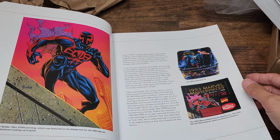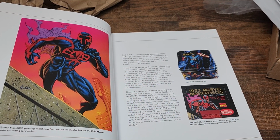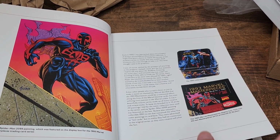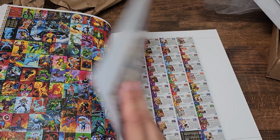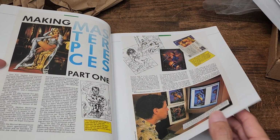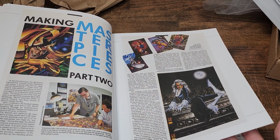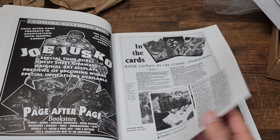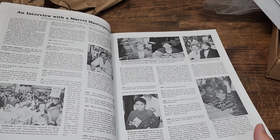Yeah, they came in these tins. I never bought any of the tins. I loved the 2020, 2099 Spider-Mans. So that's probably why I bought the box originally. Man. Oh, so beautiful. White Queen. So this is great. It's got a lot of history. Hey, that was about the age that I started buying into comic cards.